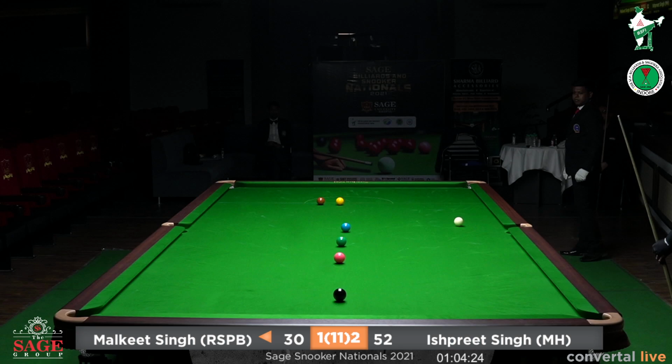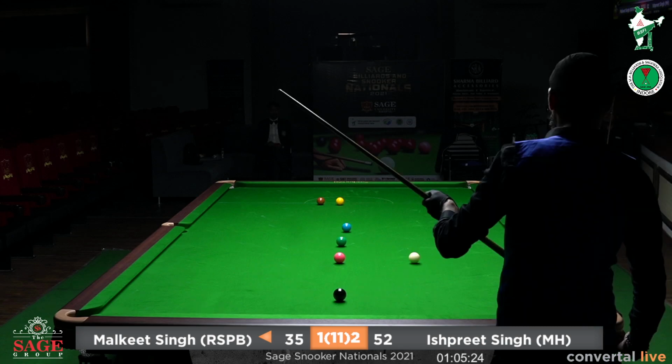See, you cannot give opportunities to Ishpreet. Malkeet Singh, 6. It's not the right shot. Looks like yellow is blocked by the brown. And if it is not, then I believe the game can be over. It's a red shot. Red shots are never easy. He almost made a fall. It's quite fortunate for Ishpreet that he's not sold the yellow, double kiss the white on the way. And as I told, red shots are never easy, and still when your opponent is in the game, those are never easy shots.